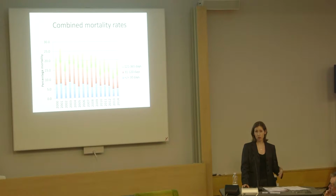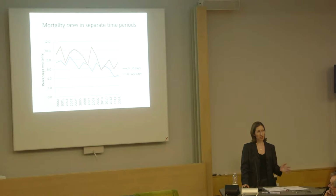Mortality rates for the first 30 days and for a year have been gradually improving over a number of years. But the mortality rates during the first month and the next 3 actually show very poor correlation, implying that once patients are discharged to the community, we have very little power over the level of ongoing medical care there.